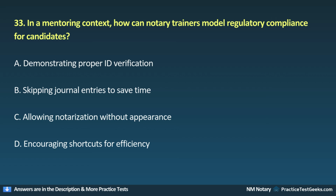33. In a mentoring context, how can notary trainers model regulatory compliance for candidates? A. Demonstrating proper ID verification. B. Skipping journal entries to save time. C. Allowing notarization without appearance. D. Encouraging shortcuts for efficiency.